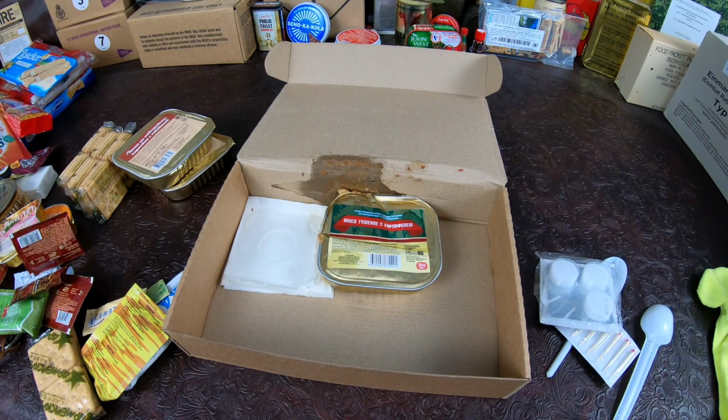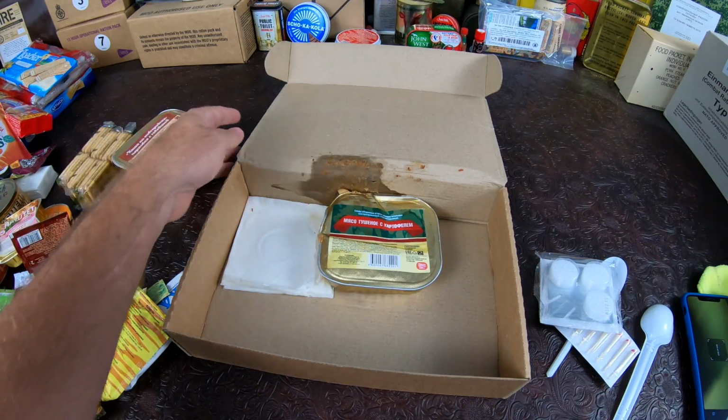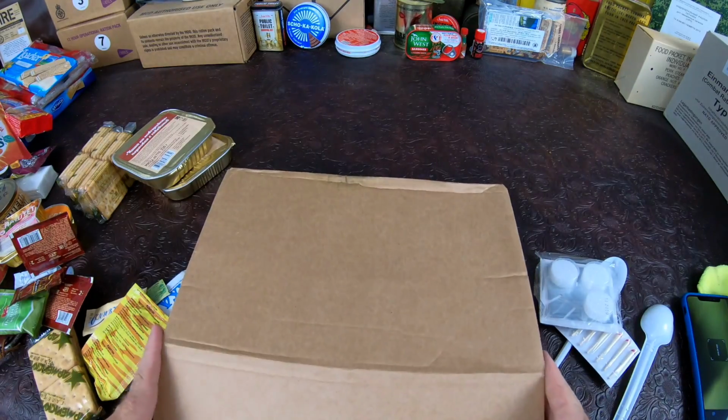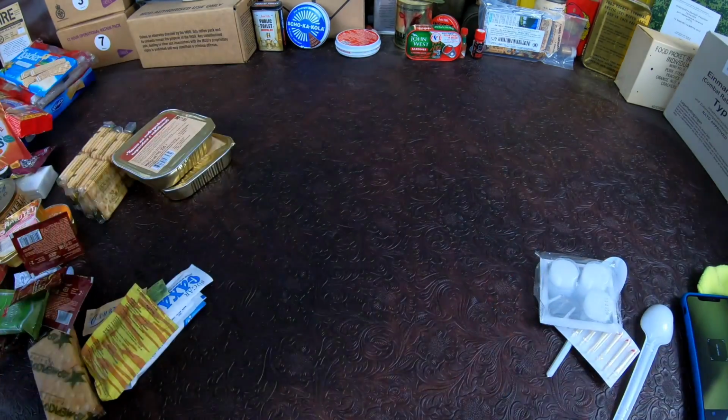So we'll keep on going here. We're just gonna leave that bad boy right where it's at. And we'll close that back up with the napkins in it. And that'll take a quick trip to the trash can.